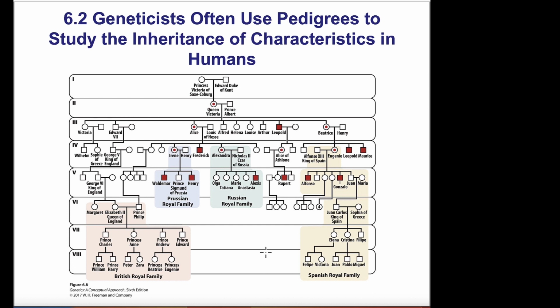Here is an example of an X-linked recessive trait, and it appears more often in males than females. However, the trait is not passed on from the father; it's passed on from the mother. So you can see here, this is the royal family, and oftentimes with things like this, the royal family tends to experience high levels of, for example, hemophilia. So this is specifically showing hemophilia.